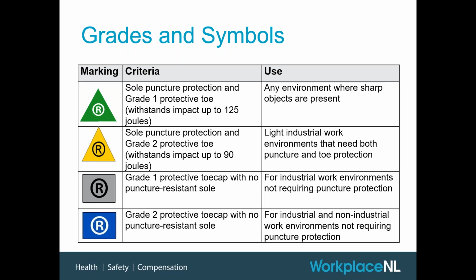I'm not gonna read out the slide to you because you are able to take that away for reference as well. But those would be some of the grades and symbols that you would see, whether it's sole puncture protection, what grade of protective toe it is, and for what environment it would be best used in, whether there are sharp objects, whether it's light industrial work, if puncture protection is required, or if it's in an environment where the puncture protection is not required.